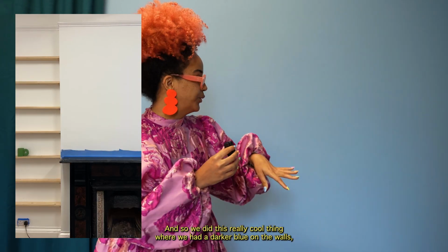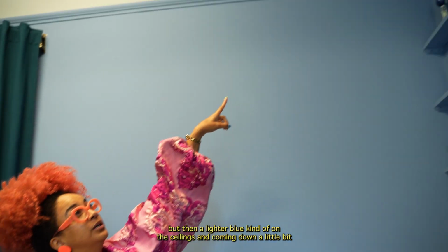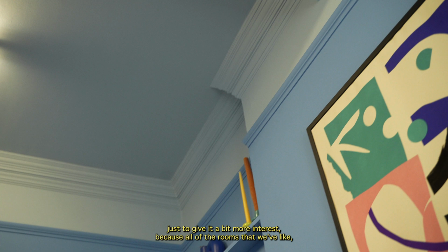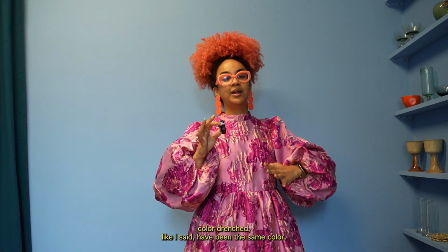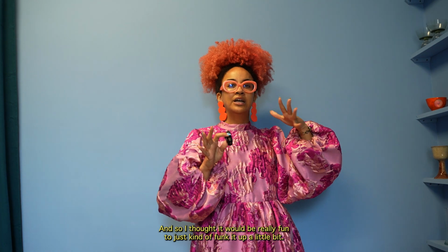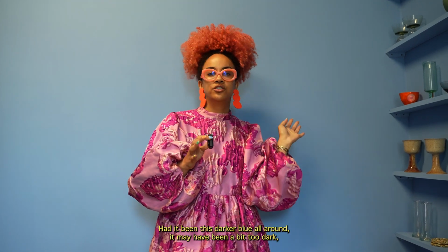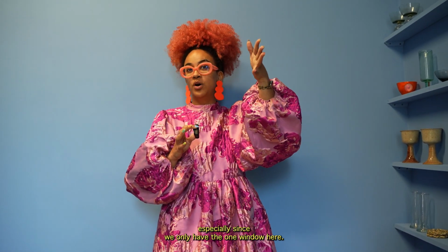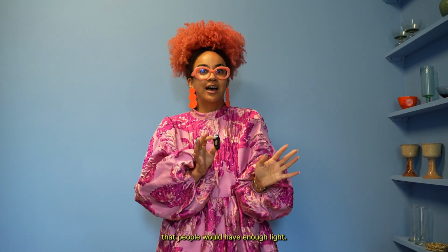And so we did this really cool thing where we had a darker blue on the walls, but then a lighter blue on the ceilings and coming down a little bit, just to give it a bit more interest, because all of the rooms that we've color drenched, like I said, have been the same color. So I thought it'd be really fun to funk it up a little bit. And it also meant that it would be lighter. Had it been this darker blue all around, it may have been a bit too dark, especially since we only have the one window here. It is a really big window, but still, I just wanted to make sure that people would have enough light.